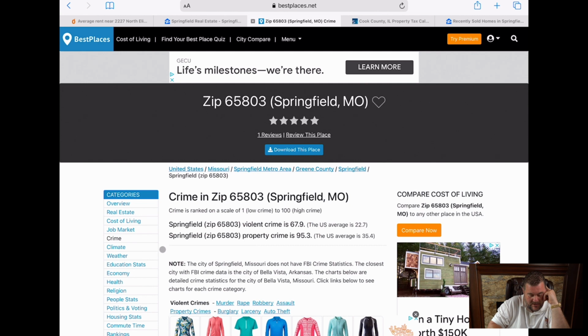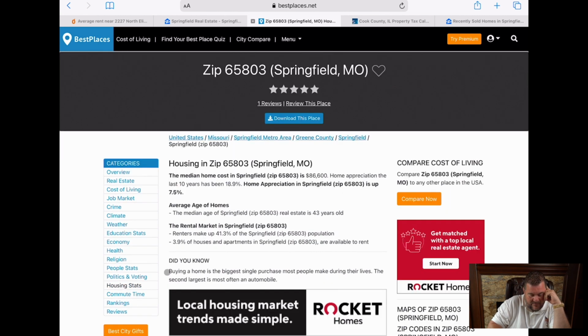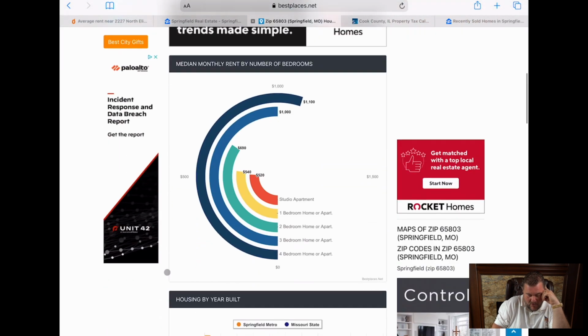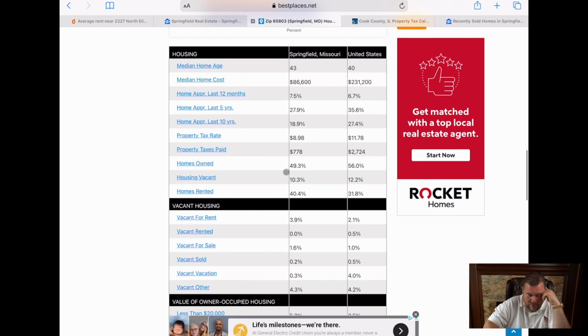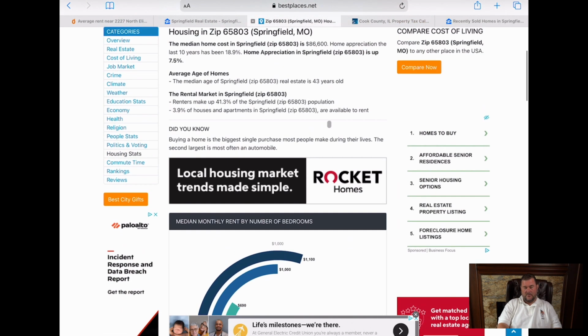I don't see the housing prices going up, and that's what I want. I want to see the housing prices going up. I don't see that here. So the home appreciation over the last 10 years has only been 18.9 versus 27.4. I like the ones that are 40%, 35, 40, 45. The ones that you can still buy low, but that area is going up. So guys, I got to tell you, let's go over here.